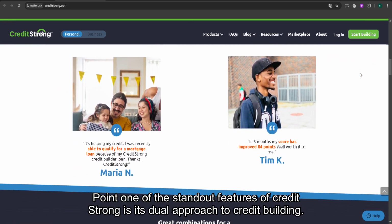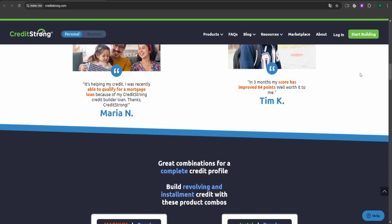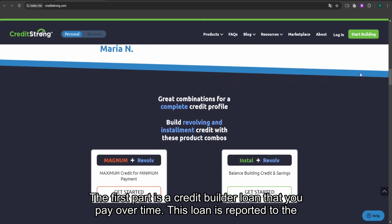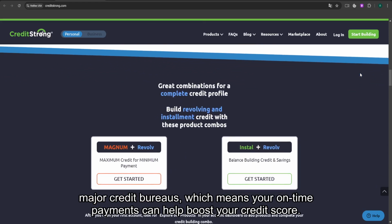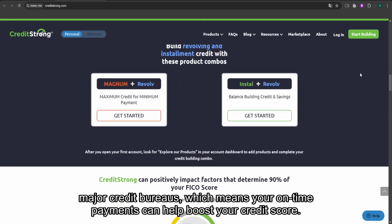One of the standout features of CreditStrong is its dual approach to credit building. The first part is a credit builder loan that you pay over time. This loan is reported to the major credit bureaus, which means your on-time payments can help boost your credit score.